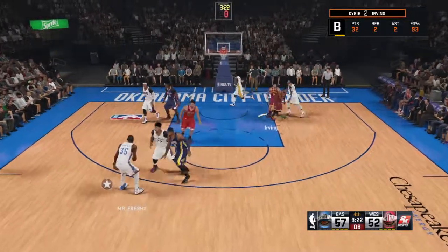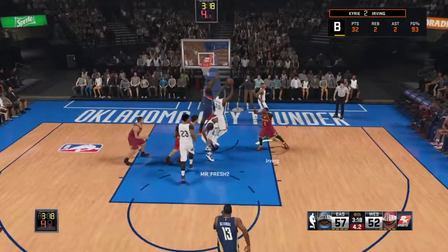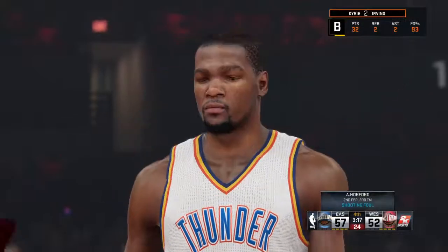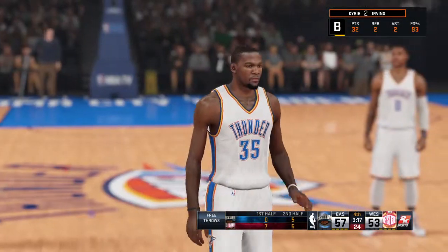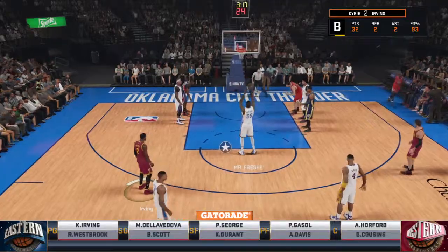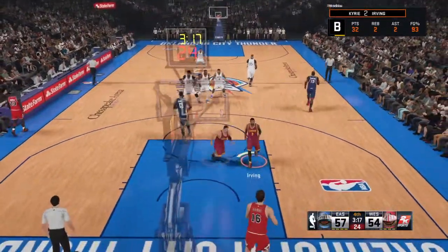Davis dishes to Durant. Davis with a screen on George. And Durant, here we go. Foul call that time on the way up. That'll give him 2 chances at the free throw line here. You know, even though they're down, they're putting on a show at the free throw line this half. I think they've done a good job of making the most of their chances at the line, and they've got to keep it up to take the lead.